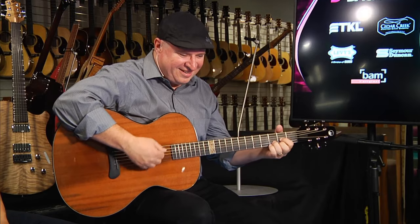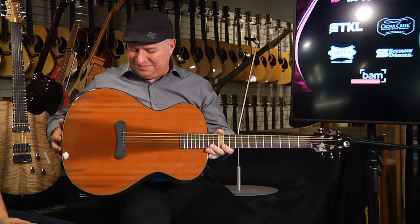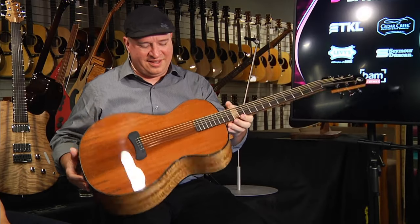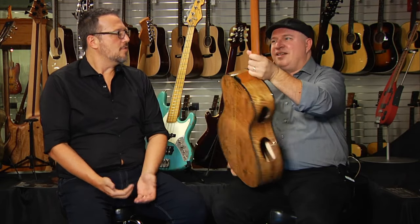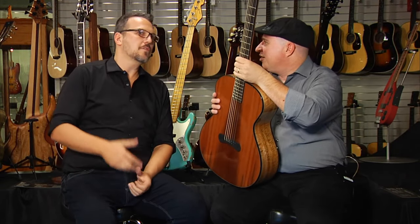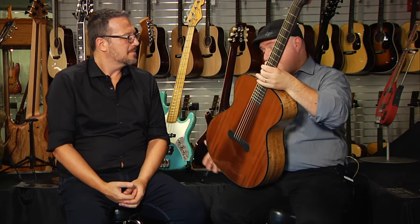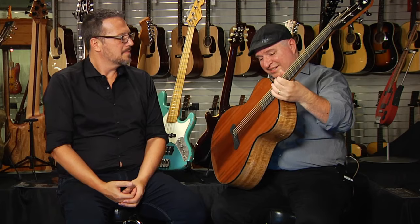But we realize that most guitar players are actually playing for self-enjoyment. They're not really performing all the time, and maybe this is a perspective that people need to consider more, is having a guitar that really is meant for you, the performer, to hear, as opposed to the audience. So it's an interesting perspective. What a fascinating instrument.